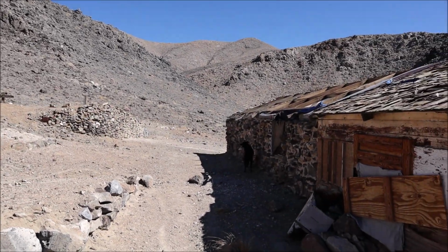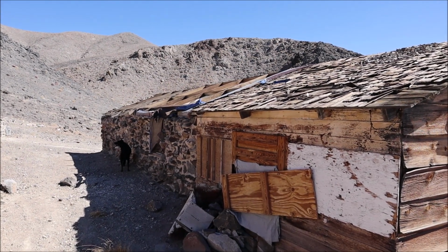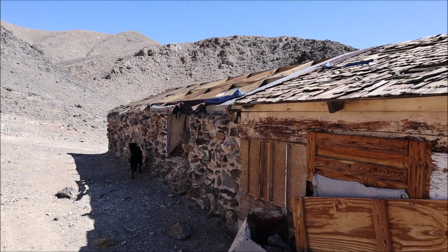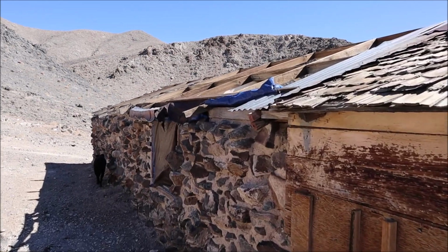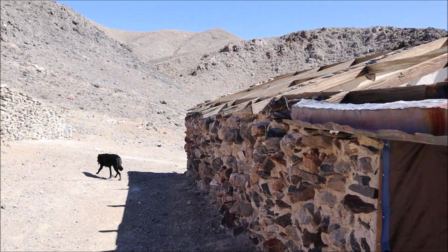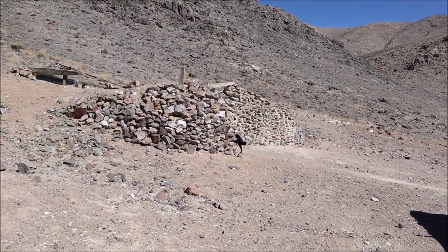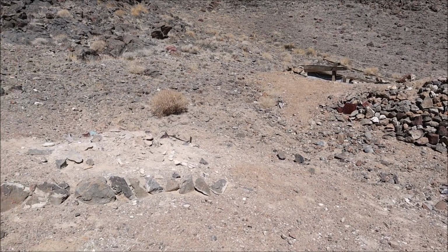This is a great view of the exterior of this cabin. Roof isn't in great condition. This side of the roof is completely gone. Once the roof is gone, these places don't got much longer to stay before they start falling apart.